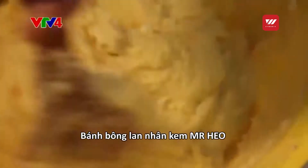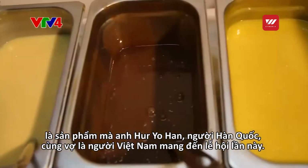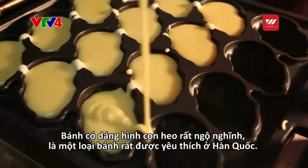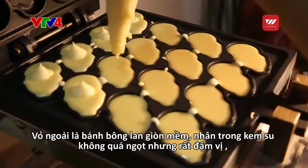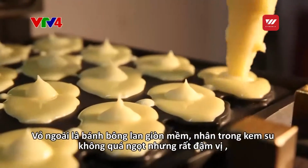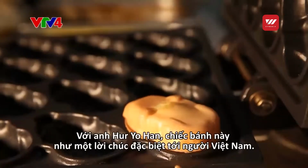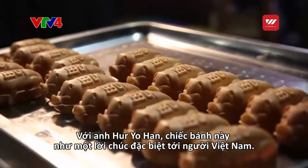Mr. Hell's sponge cake, a brand belonging to Her Yo-han, a Korean, and his Vietnamese wife. They've brought this special treat to the festival this time. The piggy-shaped cake is loved throughout South Korea. The sponge cake has a moist outer layer of cake and a filling of choux cream that is not too sweet but still very rich in flavour, creating a balanced cake. For the South Koreans, this cake represents a special wish to the Vietnamese people.